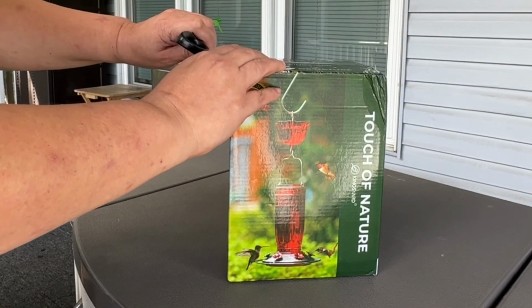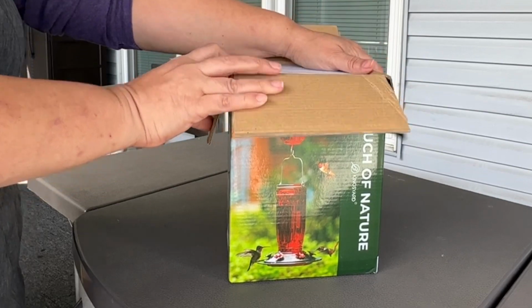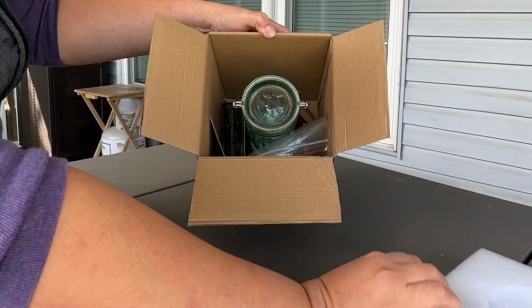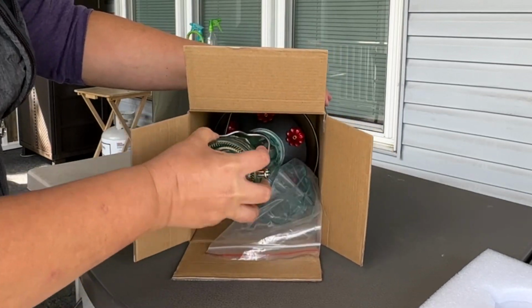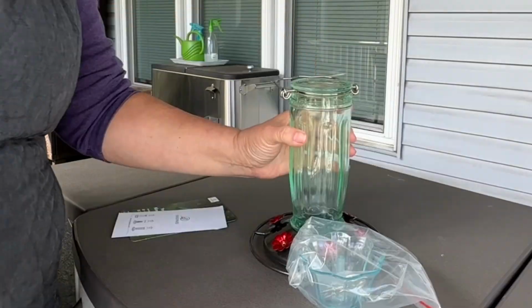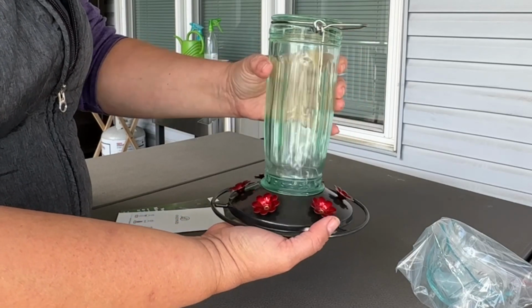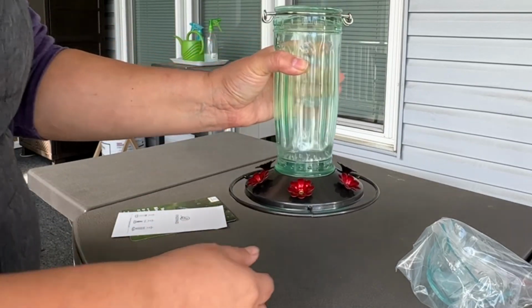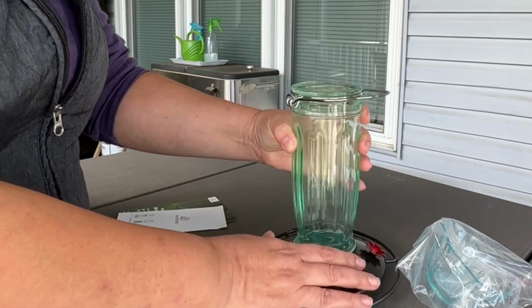So I struggled with exactly which hummingbird feeder to select because they were all so beautiful. And then once I did finally select which one I wanted, I struggled with what color to select because they had so many different colors available. But I ended up with this green color, which reminds me of green antique glass, and I really love it. I also love the wide mouth, so it'll be really easy to clean. I like all the ports and that the hummingbird can actually have a little place to stand. I think that is really nice for them. And it's just so pretty.